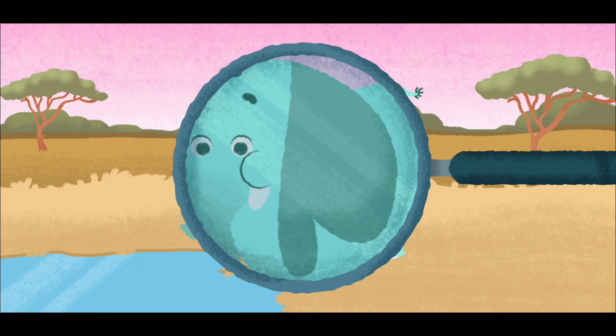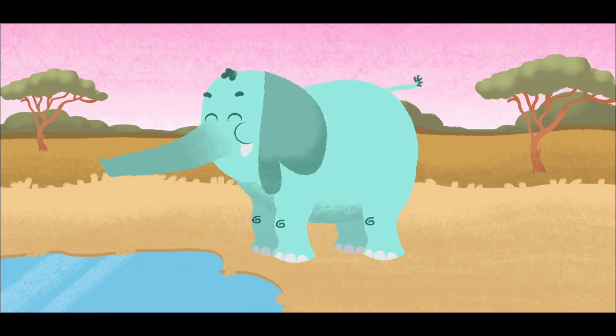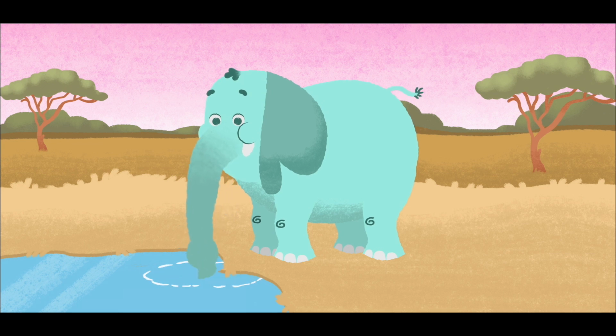Elephants have big, thin ears made up of a lot of blood vessels to help cool them down when they get hot. The elephant's trunk can be used for a lot of things too. It can be used to lift wood as well as suck up water like a straw. When they're in deeper water, the elephant can even use the trunk like a snorkel.